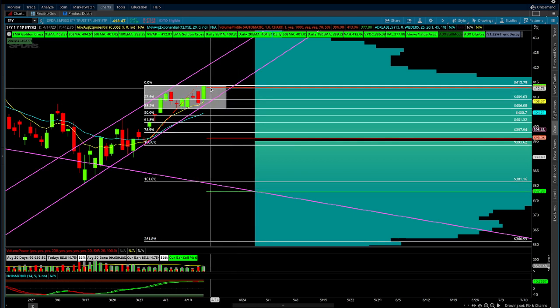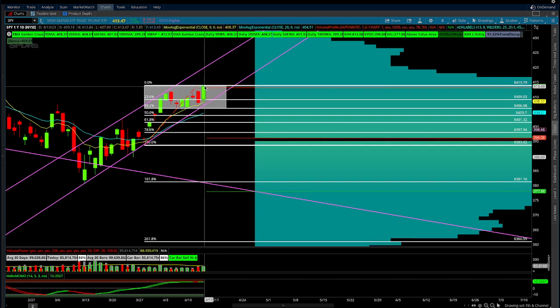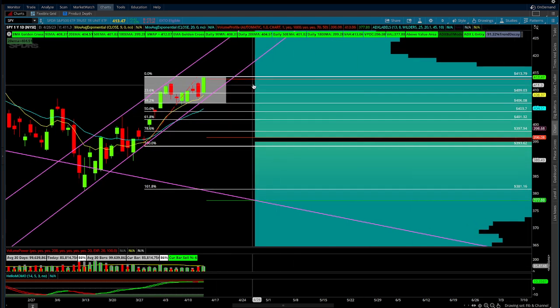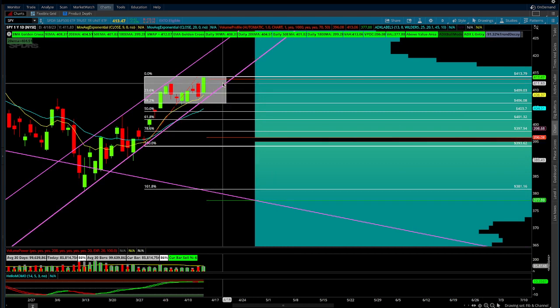So it wouldn't surprise me to see an inside bar print somewhere in this range. I will be looking maybe to see how strong the pullback is, but it wouldn't surprise me to at least see a pullback somewhere into the 412 area, 412.25. That will be the first line of defense for the bulls if we do start to pull back, and let's see if they come in that area at all.